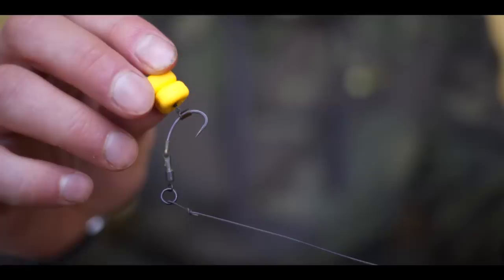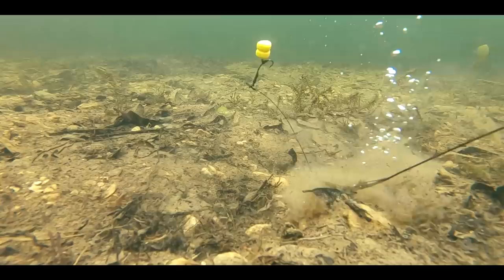So if a fish comes and picks it up and spits it out, it's always going to reset itself perfectly. And sometimes you've even got birds diving on the bait and they can pick up the rig and spit it out. But the semi-stiff hook link always just kicks it out nicely. So no matter how many times you've been picked up and spat out, you're always fishing and you've always got that perfect presentation.